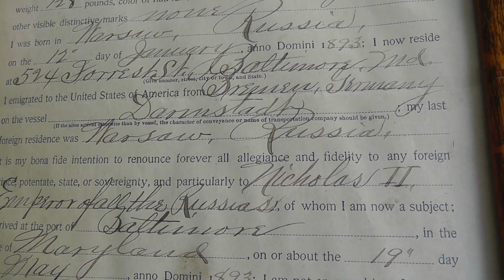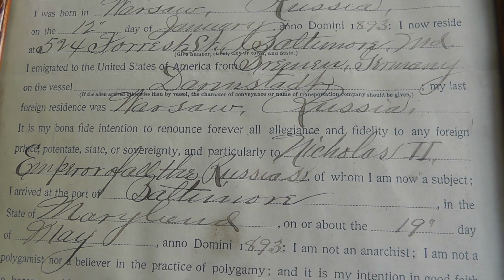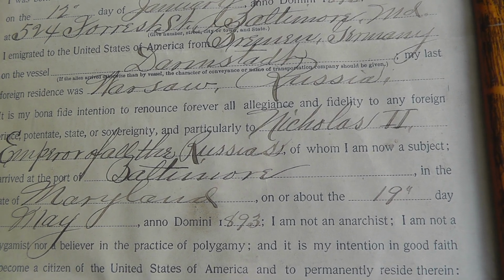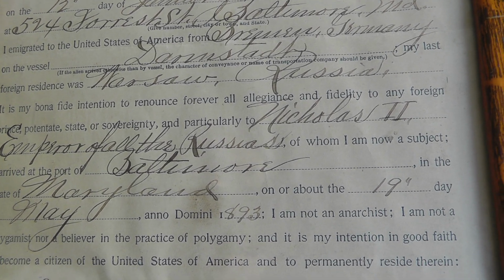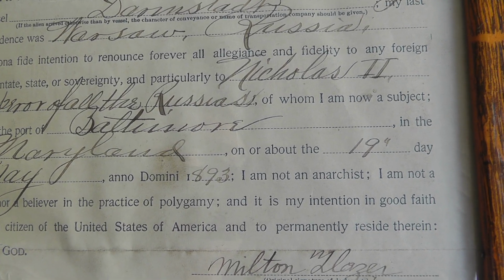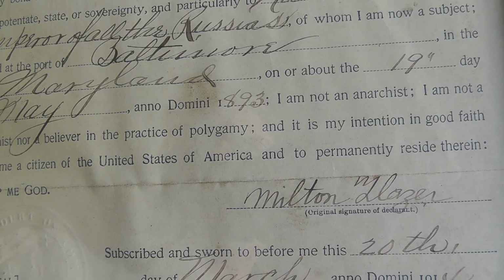Emigrated to the United States from Germany on the vessel Darmstadt. My last foreign residence was Warsaw, Russia. It is my bona fide intention to renounce forever all allegiance and fidelity to any foreign prince, potentate, state, or sovereignty, and particularly to Nicholas II, Emperor of all Russias, of whom I am now a subject. I arrive at the port of Baltimore, state of Maryland, on or about the 19th day of May, 1893.